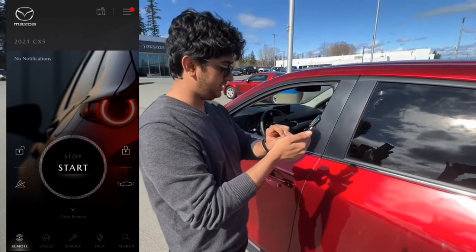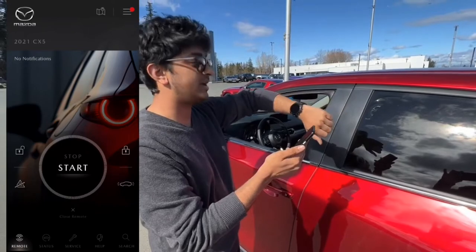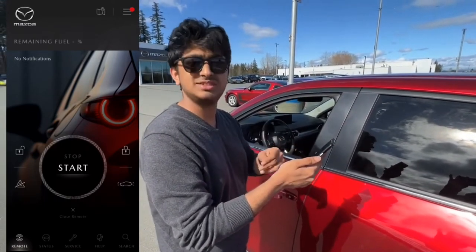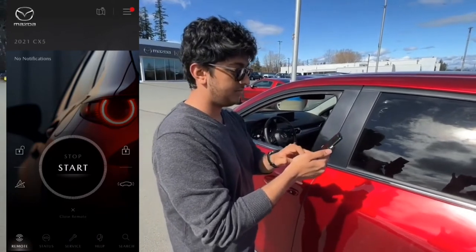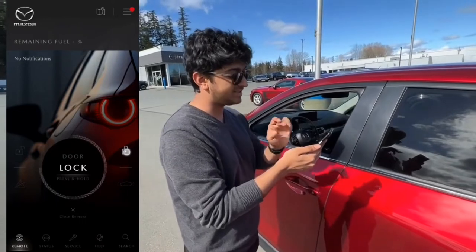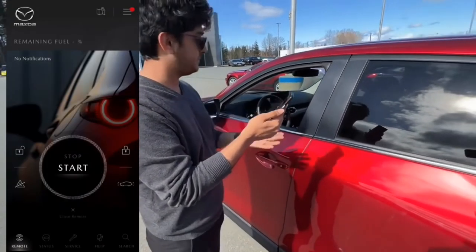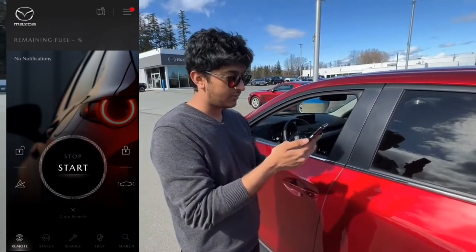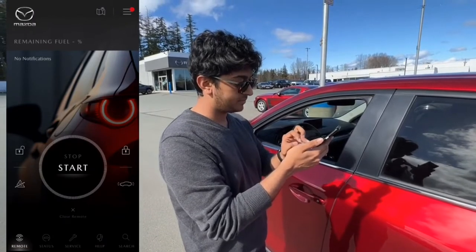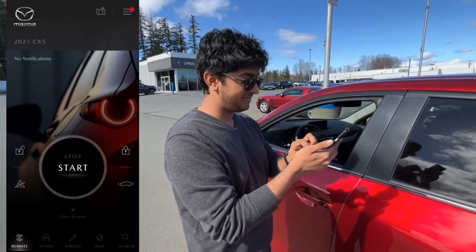Let's just lock it. Ooh, it's showing me some notifications on my watch as well, which is really nice, if you wear Apple Watches or any other Android watches. Lock. Request sent. Click on OK. There it is, your beep beep. So it's got some other features as well. You can beep your horn down there on the bottom right. If you're in a parking lot looking for your car, hold that down.